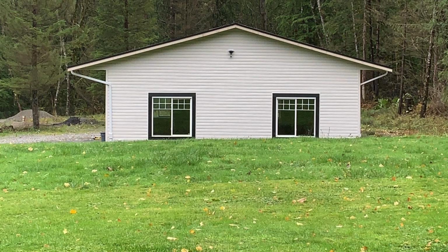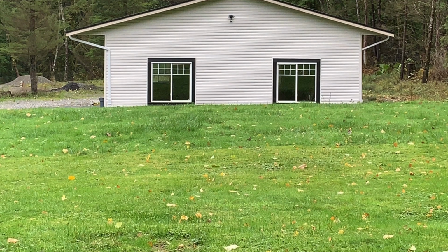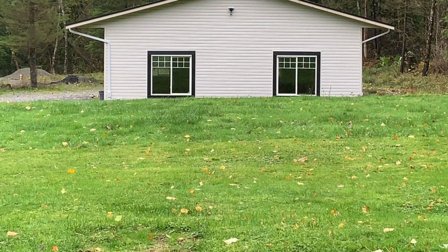So this is what we are starting off with, just a simple pole barn, and I'm going to take you into the inside and show you what it looks like. Nothing exciting, just a nice little barn.